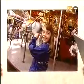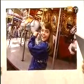This is my niece, Morgan. Cute. Oh, hi, Morgan. All right, thanks for letting us use you, Morgan. At the fair in London. Oh, how fun. So say you scan this.